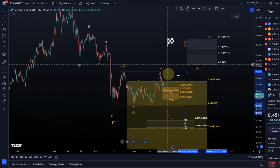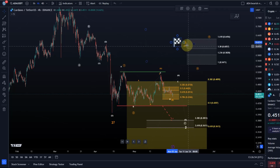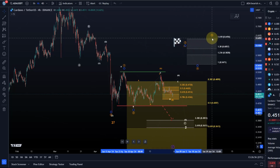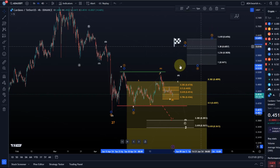What I would like to see to the upside, if we break above 51 cents, a follow through above 52.2 cents would be clearer. And then we would need to see the third wave reach 60 cents at least. And the fifth wave should reach 64.5 cents, which is the 1.618 extension. So these are the key levels to the upside that need to be reached. I want to see in wave 3 the 1.38 extension, in wave 5 the 1.618 extension. At the same time, the red line needs to hold to keep the orange scenario in the game.